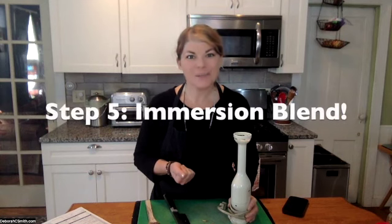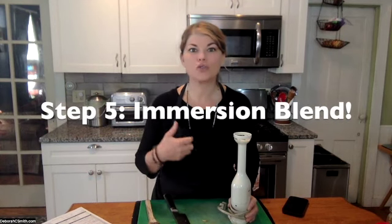Okay, so step 5 of making this Egyptian lentil soup is gonna be to immersion blend the soup. So basically, you want to just check your lentils and make sure that they're nice and soft and tender. So while they're cooking, you can stir them a little bit and check on them. But basically, after 15-20 minutes, they should be cooked thoroughly and we can go ahead and blend.